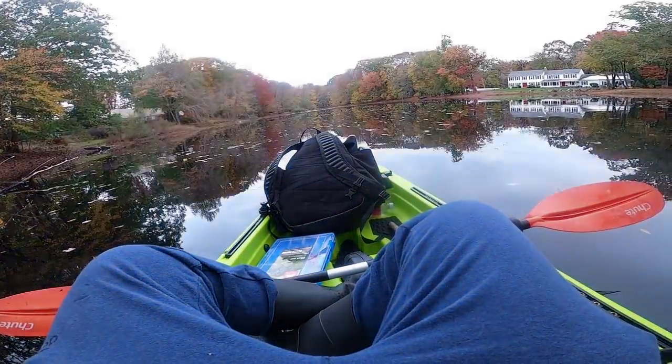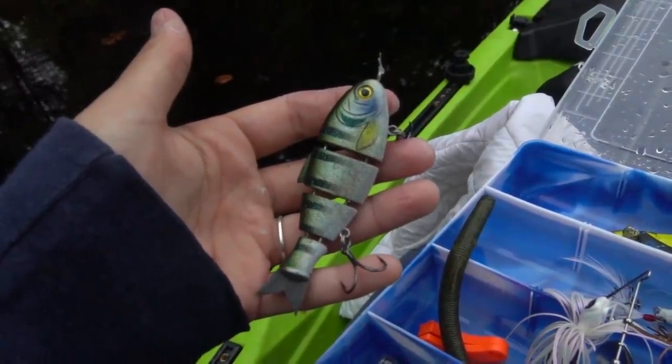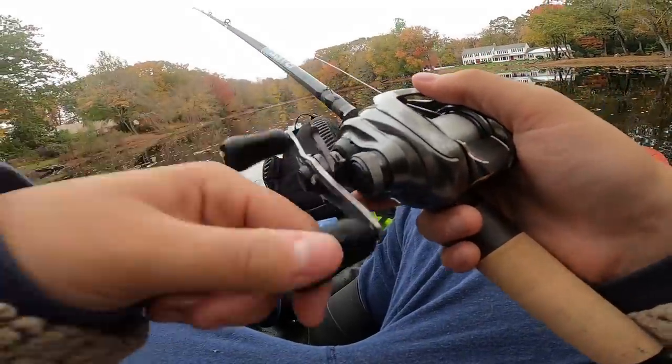But for now, we're going bass fishing freshwater. Let's do it. Let's see what we can make happen today. All right, I'm gonna be starting off with the baby bull shad and then just working it from there. Whatever these fish want to eat is what I'm gonna throw.